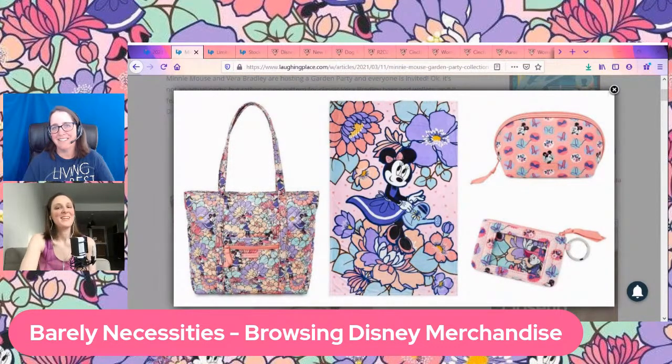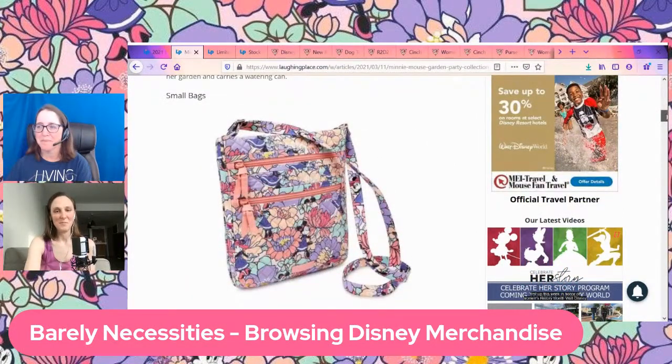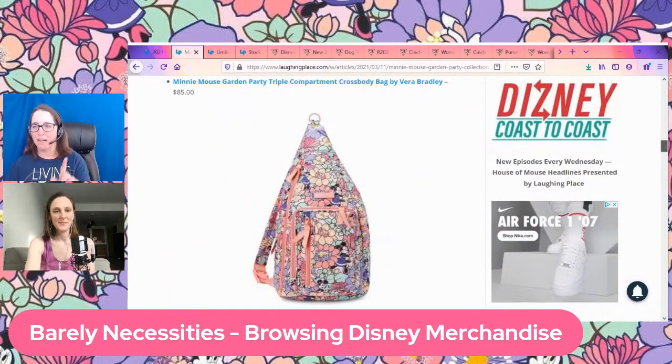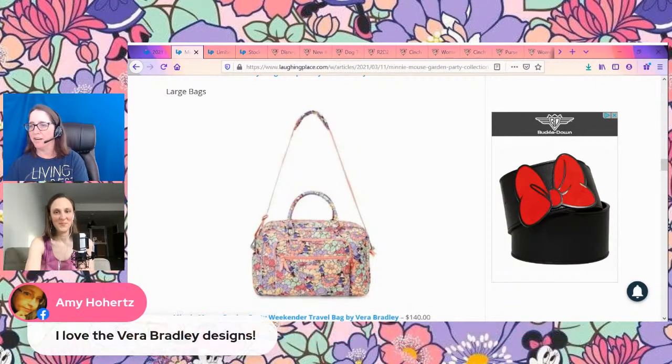Sometimes I'm not completely thrilled with Vera Bradley. I feel like her designs can be very, you either like them or you don't. But this is fun. I could see myself carrying several of these items. I'm fond of the quilted Vera Bradley bags. And I like smaller sized bags as well, and they do have a few of those in this collection. Sometimes that's my challenge with purchasing in the Dooney line, is that they've really embraced that large tote sized bag, and I don't tend to carry those as much.